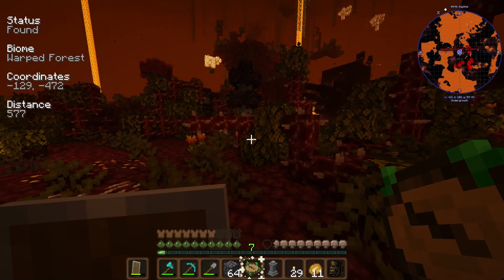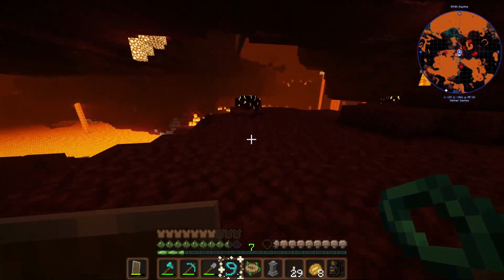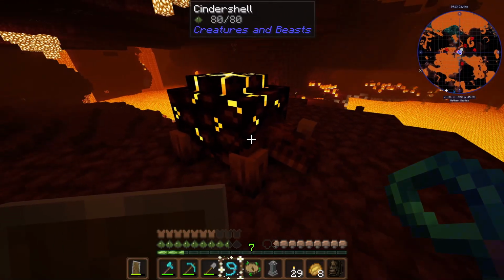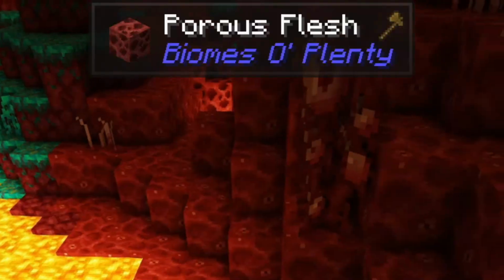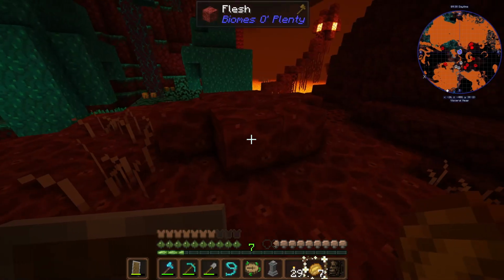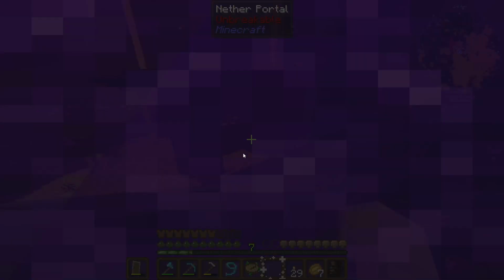500 blocks. That's not even that far. Guys, we're in business. My clipping software wasn't working, but I found these really cool turtle things. They're called cinder shells. Look at that. What is this? What the fuck? Oh my God. I'm never coming back to the nether ever again.